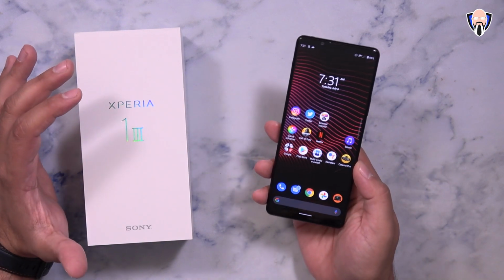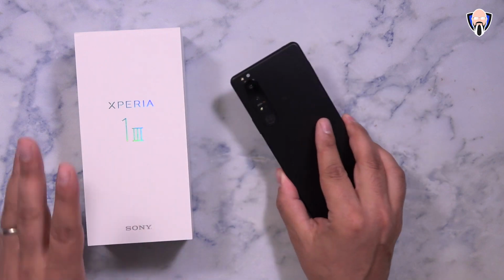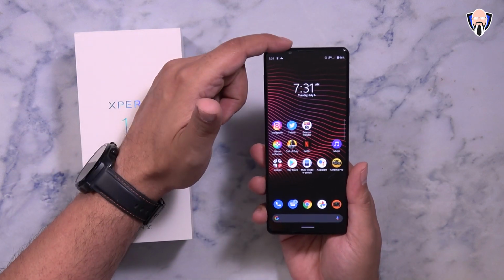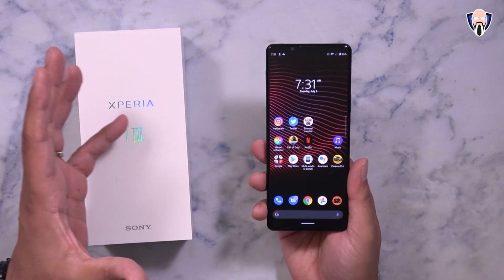Now the next feature we're going to talk about obviously is the cameras. This is no question, this device features a lot of cameras. Now we have only a single front-facing camera here. It's the 16 megapixel sensor. Now this one for the most part is similar to what we've seen before.